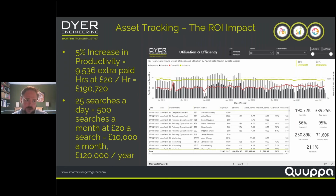However, increases in productivity are generally attributed to a multitude of things. If there's work going on all the time through our continuous improvement drives, engineering cost out, looking at different factory layouts, which again, the asset tracking and the Quuppa solution can look to do through localized heat maps of where bottlenecks are. And so the second one was looking at searches.